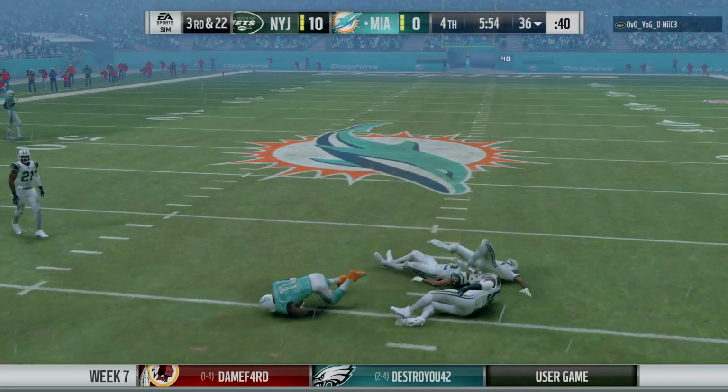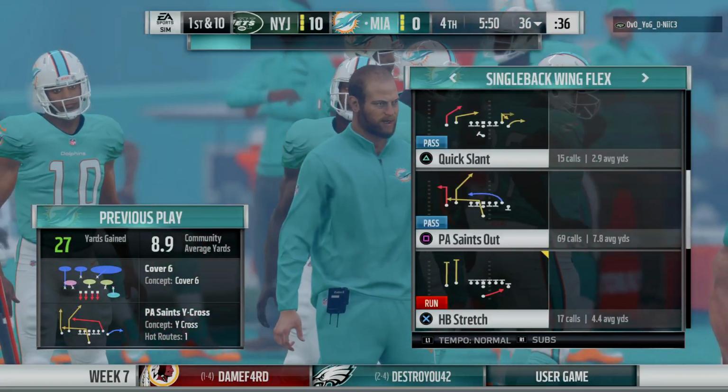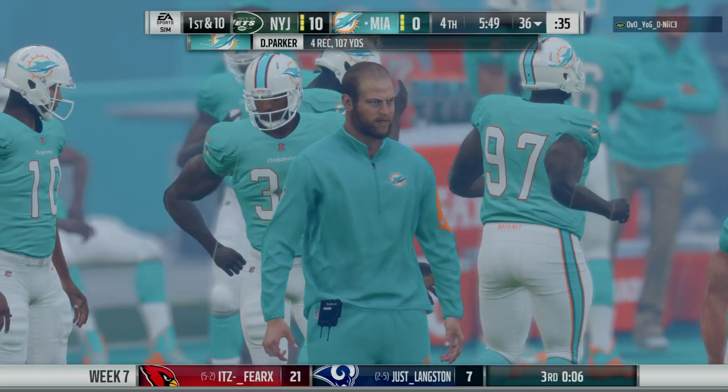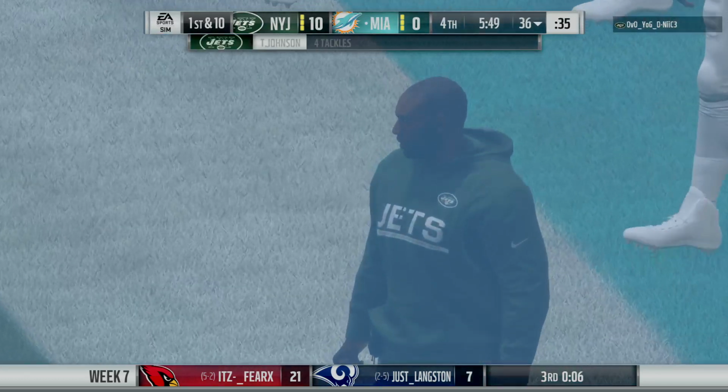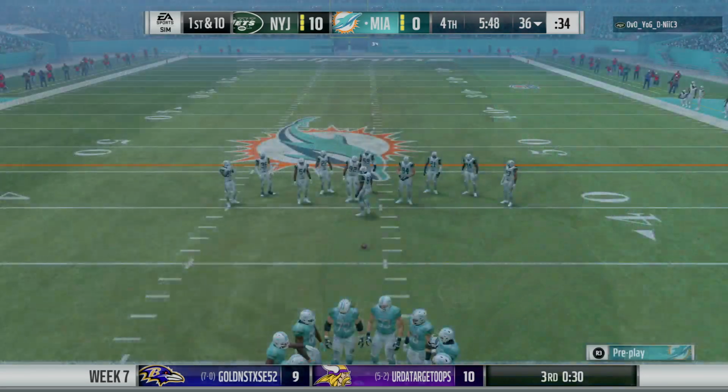And it's caught by Parker. They give him 27 yards on the 3rd down conversion. Even though this offense doesn't have a single point to its name, they're not totally out of this game yet. A touchdown here, they could be in business. And how about that last play?